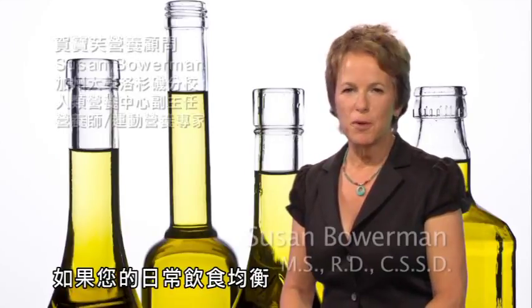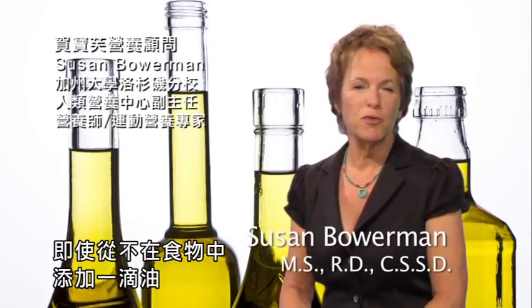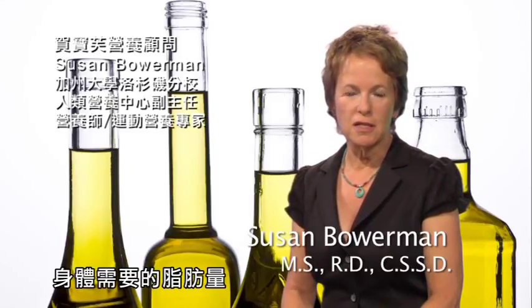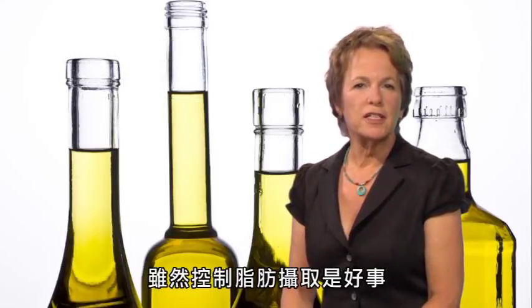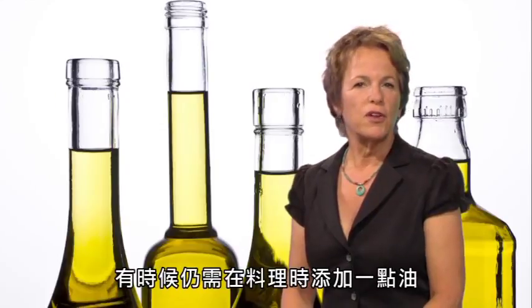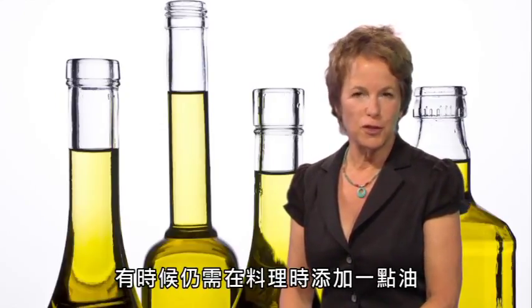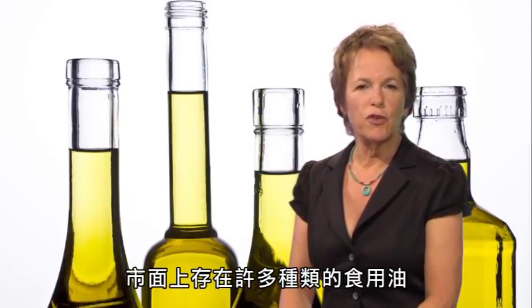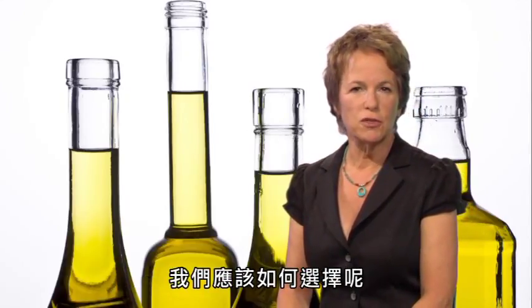If you were to eat a well-balanced diet and never added a drop of oil to your food, you'd probably still manage to get the fat your body needs. And while it's generally a good idea to control how much fat you eat, there are those times when you need to use a little oil when you're preparing a meal. With so many different oils to choose from, how do you decide which one to use?